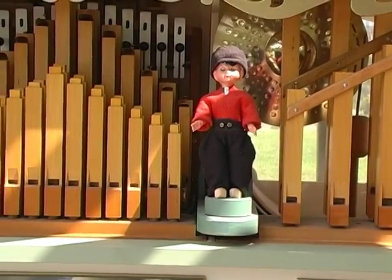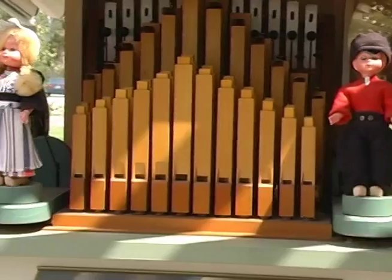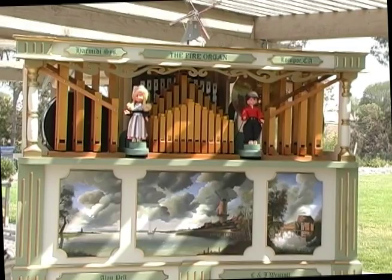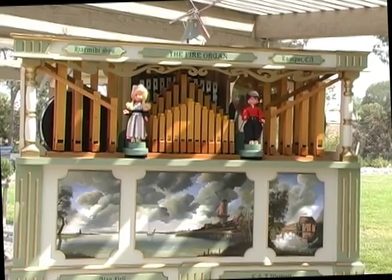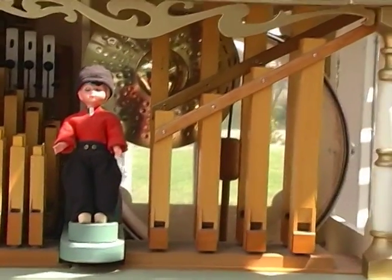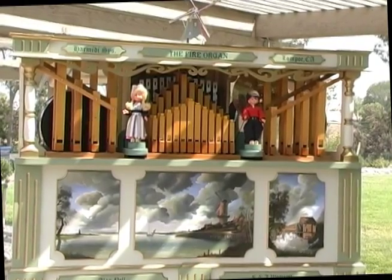The organ has several different types of pipes. The ones in the front here are the flute pipes. Behind those are the violin pipes. See, on either side there's percussion, a bass and snare drum and cymbal. And then behind that is a set of bells or a glockenspiel. And then on the front we have two animated dolls.